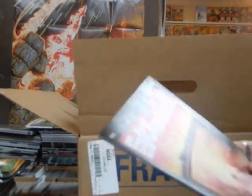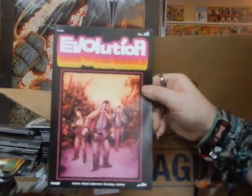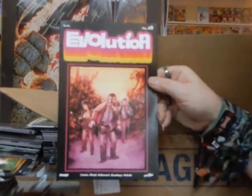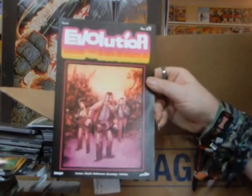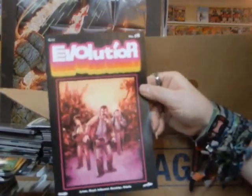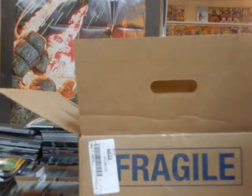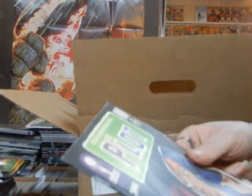Got Evolution, number 18. Got to make sure that the Mat Man, who doesn't like to protect his comics by keeping the plastic over top of them. Gotta remember, wrap those rascals, dude. Protect your comics from having too many kids or something.